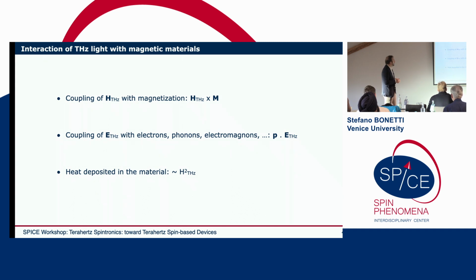So to summarize what I wrote, the part about magnetism in that article, there are 3 ways with which Terahertz light interacts with magnetic materials, to put it from a broad perspective. The first one is the coupling of the magnetic field of the Terahertz with the magnetization, in this case a ferromagnet, but you basically have the torque, okay, on the spin. The second is the coupling of an electric field that you can couple with electron phonons, electromagnets. This was the first experiment, but you basically couple to the electric dipole. And then in the magnetic material, if you do the right things, you can actually manipulate, for example, the magnetic anisotropy. And the last is by the heat deposited in the material.